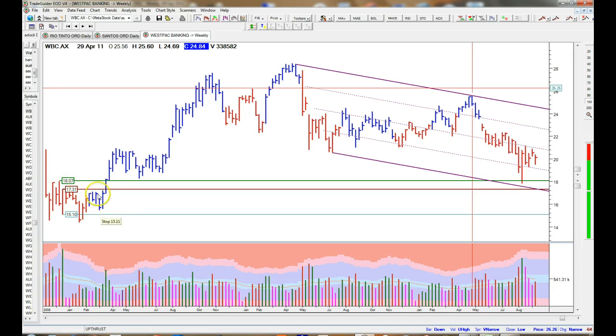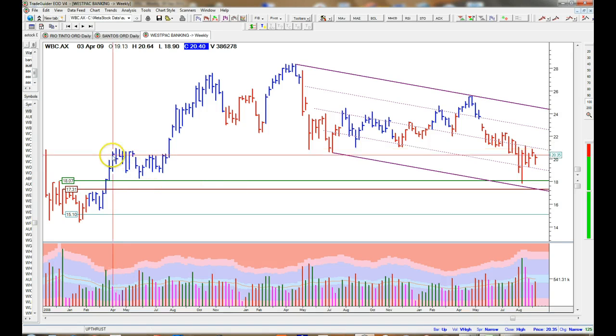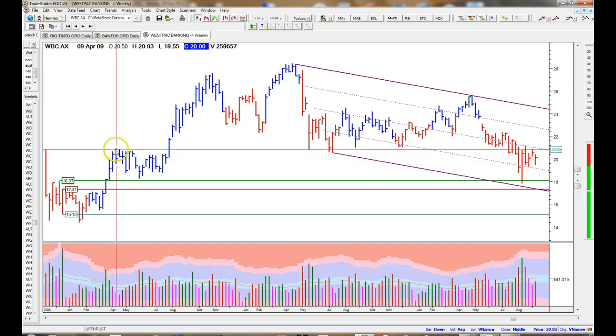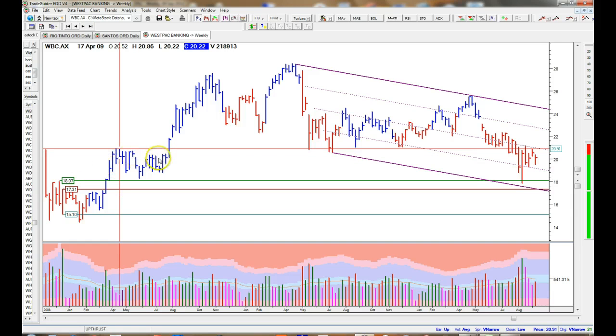If they can, they'll try and break it into this area. I think they'll need some bad news to do it, but they will try to break it back in there where they were accumulating before. So they were accumulating there, then they were reaccumulating up here again. So accumulation, reaccumulation, and we're back in that area where they were reaccumulating. So hopefully they're not redistributing now, holding up to redistribute.